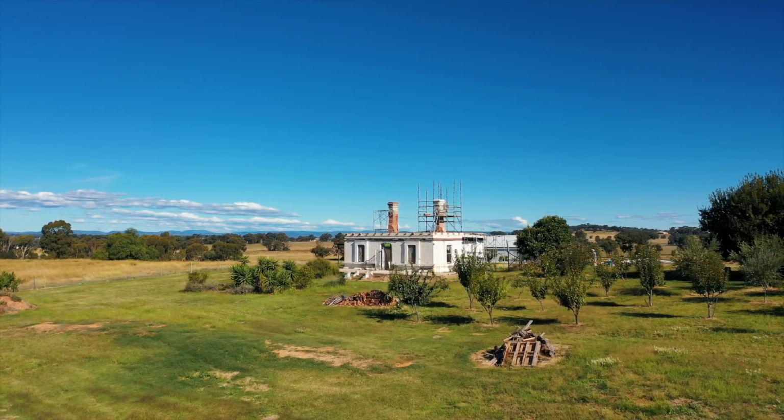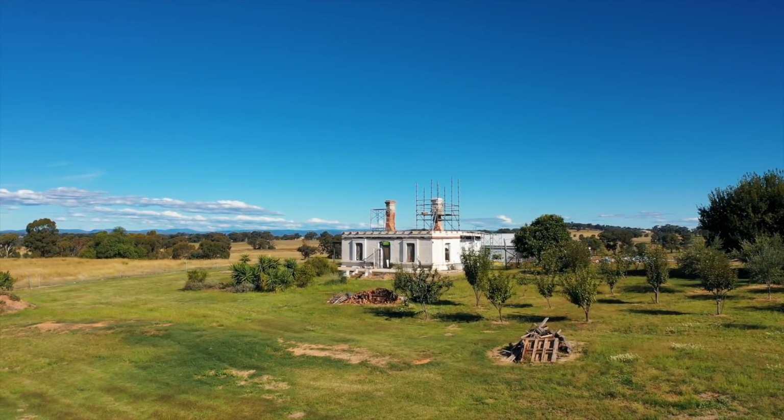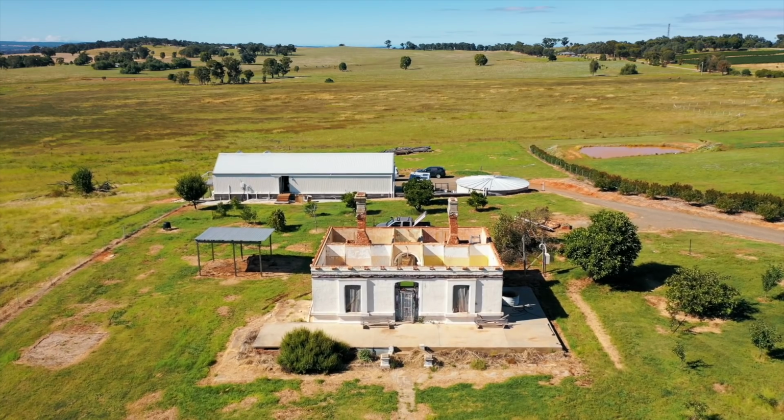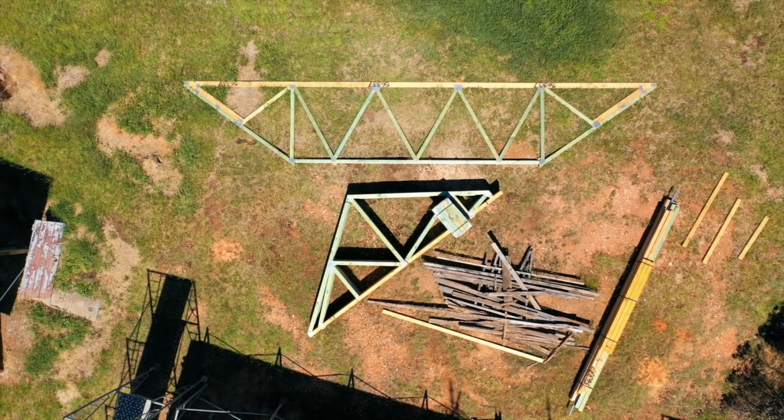So we're really excited to get the work started on the roof and the veranda, as I'm sure you were too. However, council have decided that our permit was lapsed, which it technically wasn't, and they wanted us to reapply for a building permit. So basically we're at the stage now where it should have been locked up and protected, and now the roof isn't even on and the trusses have been sitting there.